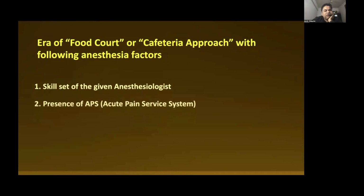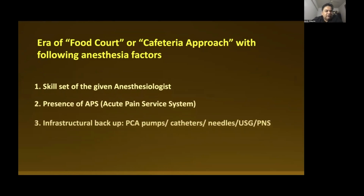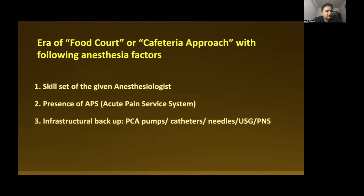Even if our family members or friends are going for a party or something, none of us will have the same choices. So there is a menu card. So nowadays, how will you choose which block is good for my patient? So I'm just highlighting here the anesthesia factors.